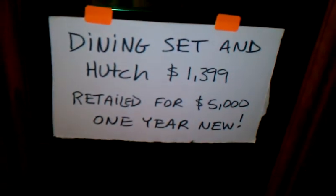It's got the hutch. Going for $13.99. Same thing. Beautiful glass. Beautiful detail. All in it. Just gorgeous. And this is the second piece. This is the top piece. The bottom piece is over here. It's kind of hard to see, because everything is cramped in here together. So that is the bottom piece here.